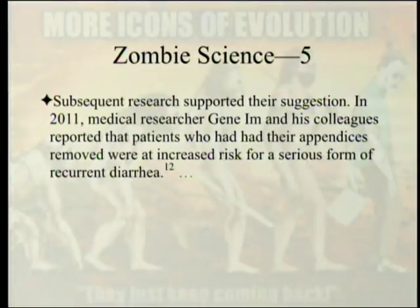In 2011, medical researcher Giem and his colleagues reported that patients who had their appendices removed were at increased risk for a serious form of recurrent diarrhea. Experimental evidence that the appendix is not useless.